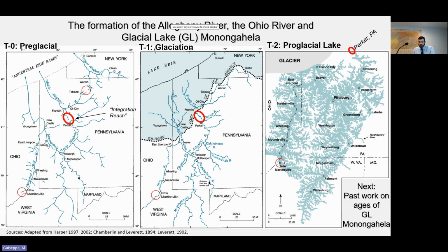there would not have been an Allegheny River, nor would there have been an Ohio River as we know them today. In this pre-glacial world, the drainages coming out of this part of the Western Appalachians would have drained to the north, up into an ancestral Erie Basin, and then out to some sort of ancestral St. Lawrence River. I have put two circles here and here to indicate some places where it's been suspected for some time that there were integration points or integration events at some point.